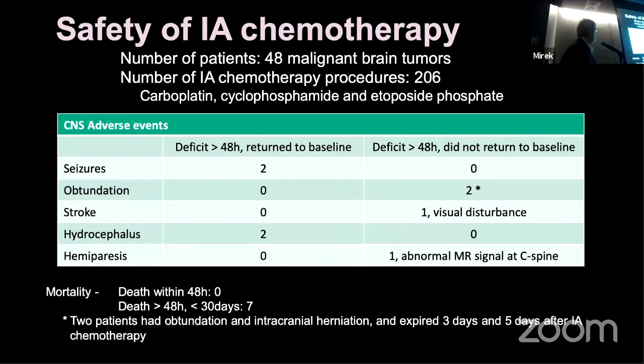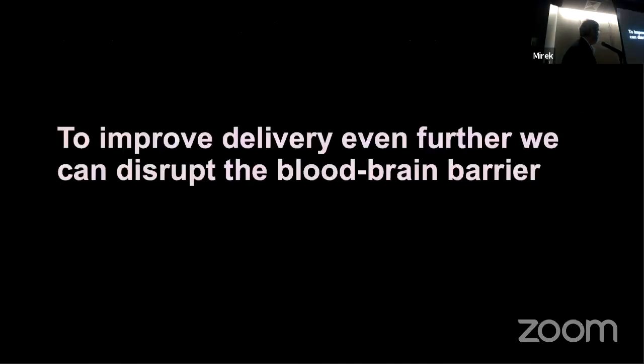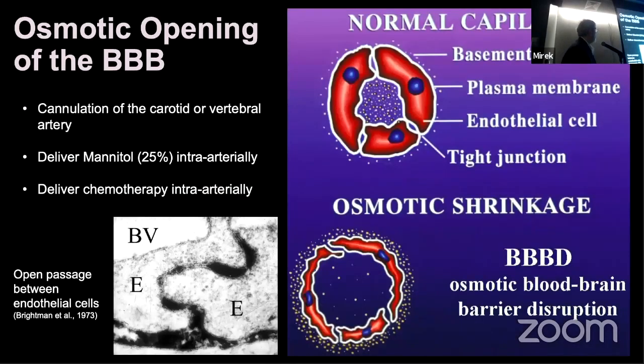Safety of intra-arterial therapy. Number of patients is 48 patients. The number of intra-arterial chemotherapy infusions was 206, carboplatin based, and there were 2 focal seizures and not much else. But if you combine intra-arterial with blood-brain barrier disruption, you can do better. This is a slide from Dr. Stanley Rappaport, who wrote the textbook on blood-brain barrier.